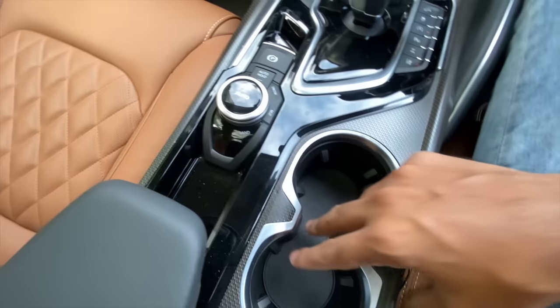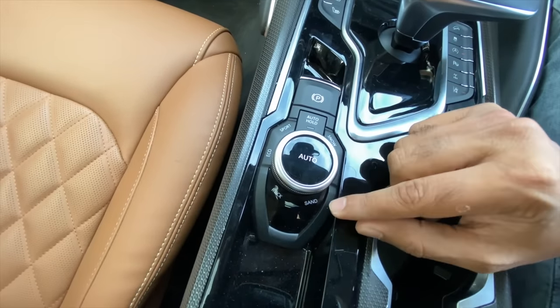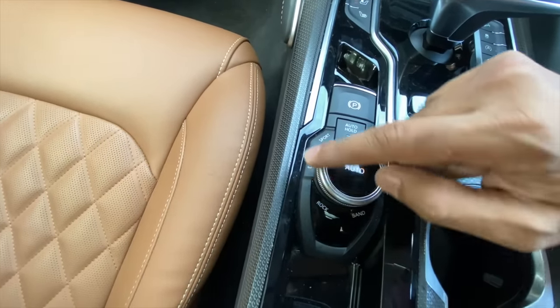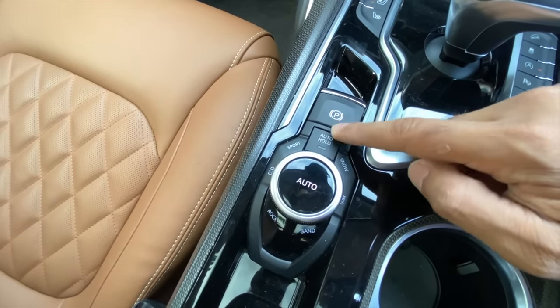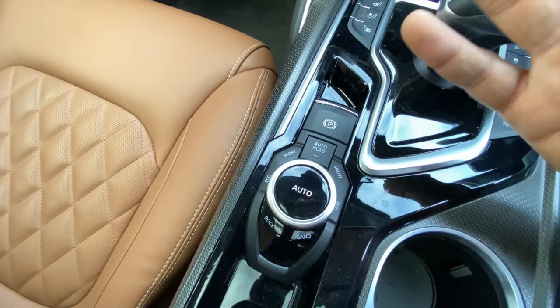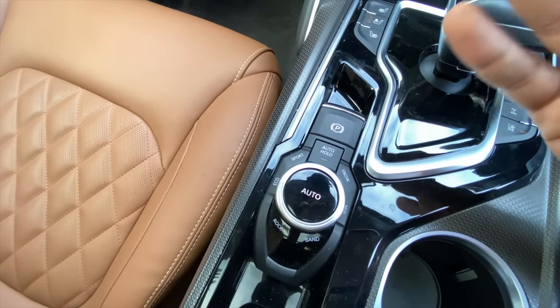Twin cup holders. And this is obviously the control for the driving modes. There's 7 driving modes on offer. Yeah, there's sand. There's rock. There's eco. There's sport. There's snow. There's mud. And there is auto as well. This is the auto hold function. Basically, you don't have to stand on the brakes. When you come to halt, the car will automatically hold it unless and until you start applying the accelerator.